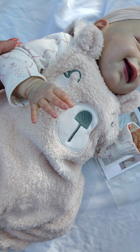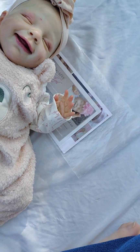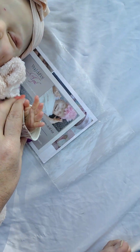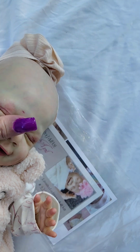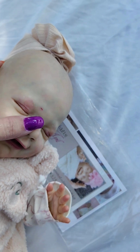She is painted well. She does have veining, a little bit darker than some of them, but not as dark as the camera is making it. The camera just picks up on the reds and the blues. Here's her other little hand. She does not have any paint rubs. However, she does have a little mark that's white right there. Okay, that's the faux scratch right there.